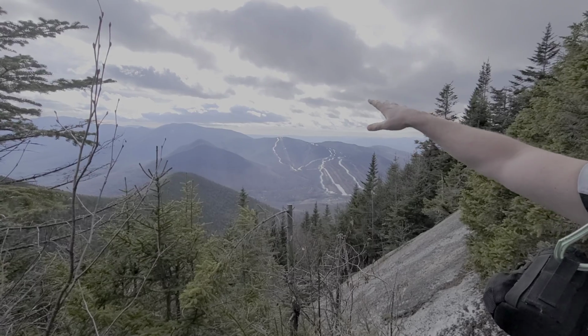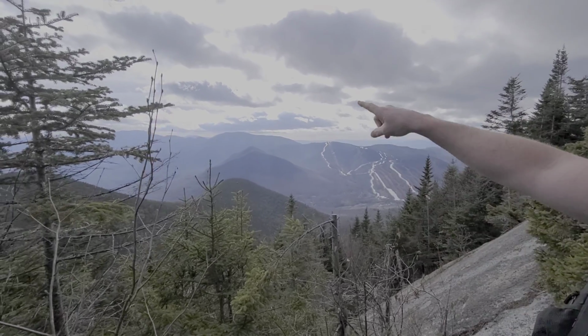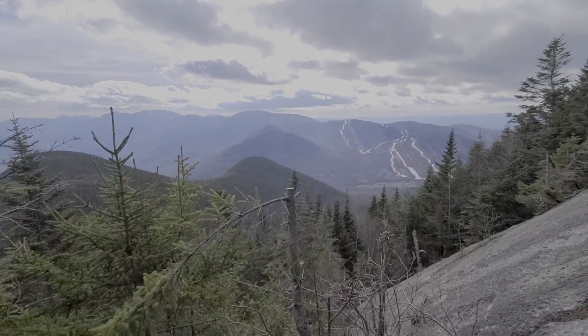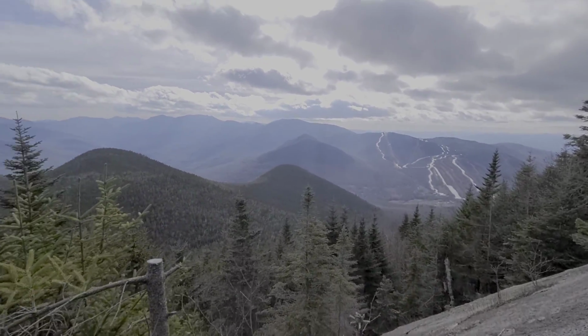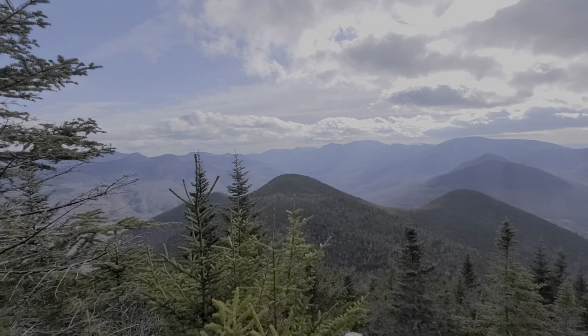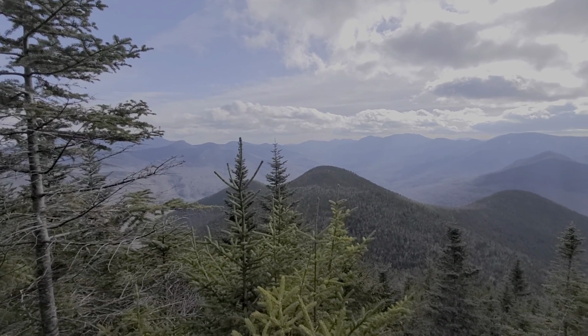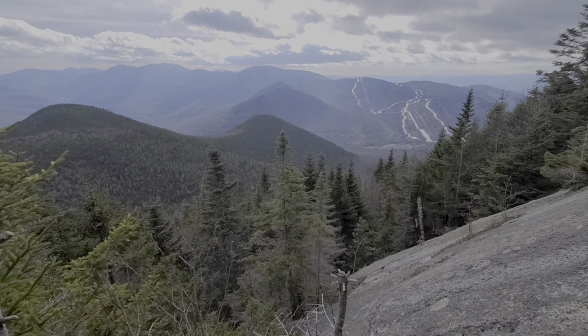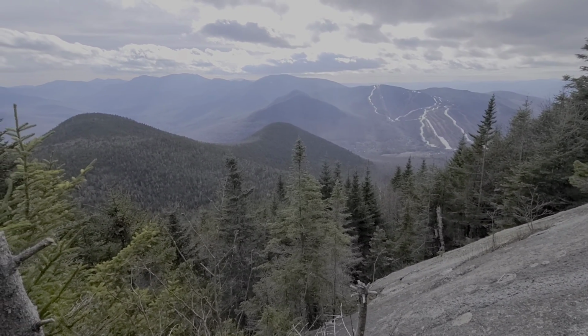So we've got Scar Ridge over here and the Osceolas. I think way on the horizon you can see Carrigain. Watch your step there, it's a big drop. And then South Whaleback right below us there. These little bumps, and that secondary one is Potash, or Potash. I'm not sure how they pronounce that.